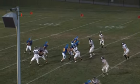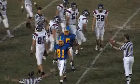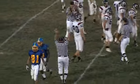Travis takes the snap, looking to throw. Good pocket. Throws it. Has Jordan Porter, catches it about the 45-yard line. That's good for a 1st down. Good throw and catch there between the 2 seniors.